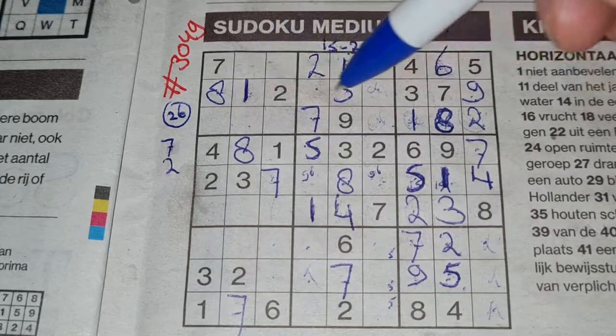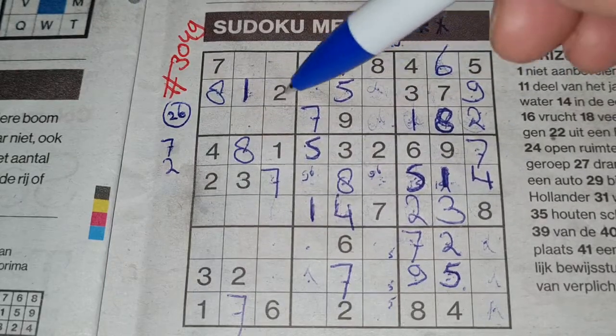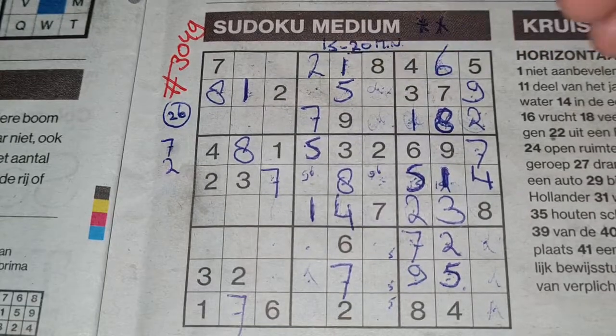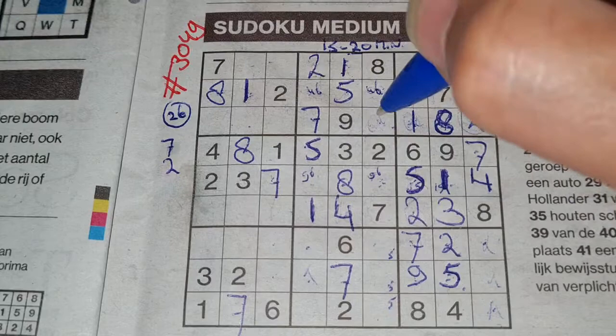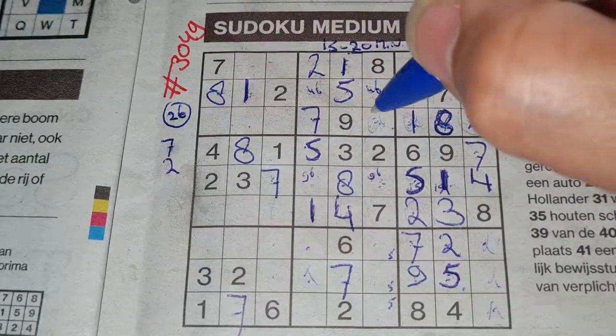2 numbers left in the second row. 1, 2, 3. The 4 is missing. 5 and the 6 is missing. 4 and the 6. I cannot fill this yet. Let me mark those 2 boxes, 4 and 6. That means 1 box left in this big square for the number 3.